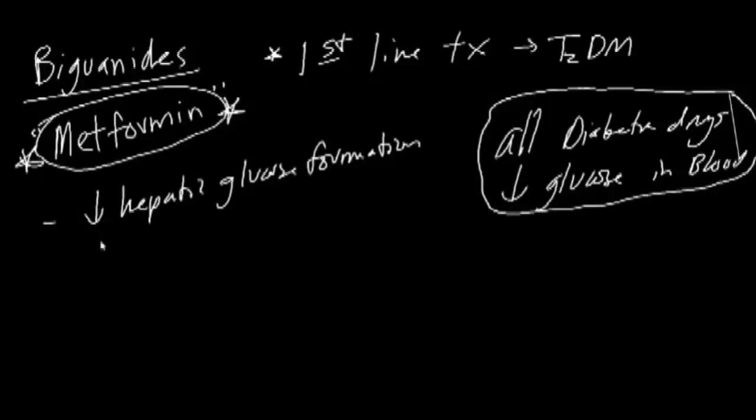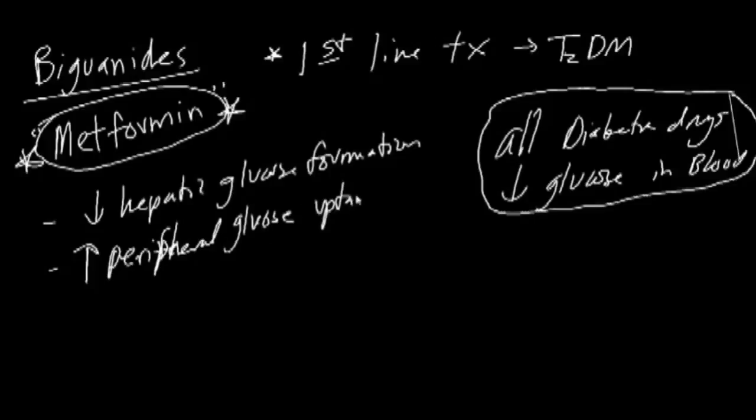And metformin works by decreasing hepatic, so your liver's ability to form glucose. Also, it's going to increase peripheral glucose uptake. You have a whole bunch of glucose in your bloodstream. Metformin will increase the uptake of that glucose in your peripheral cells, so your muscles, for example. And that glucose will go into the cell, kind of like the same mechanism of insulin.